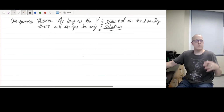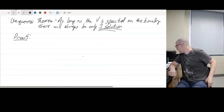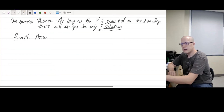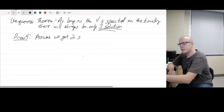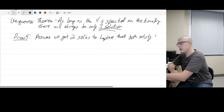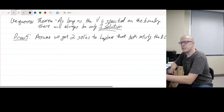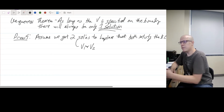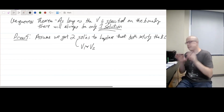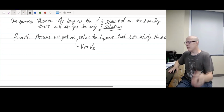Let's prove that by assuming I have 2 different solutions, and then we're going to show that those have to be the same. So let's assume we got 2 solutions to the Laplace equation that both satisfy the boundary conditions. Because if it didn't satisfy the boundary conditions, then it's not helpful. Let's call them V1 and V2. So we have a V1 of x and a V2 of x, and both of them fit the differential equation. I take their second derivative, I get 0, and they both satisfy whatever boundary conditions we have. We don't really care what they are at this point.